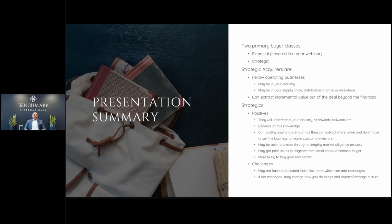They also can get past some issues that come up in due diligence because they understand the actual impact of the issue. It might look like a glaring red flag to a financial buyer, and it may be not much of anything to a strategic. So little things that could scare away a financial buyer likely will not for a strategic.